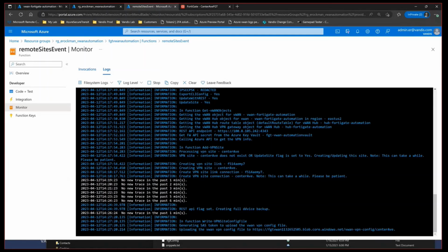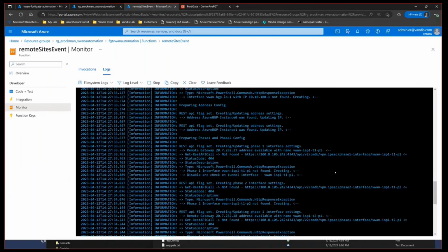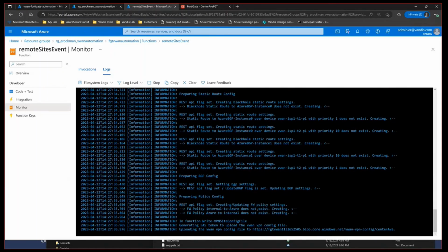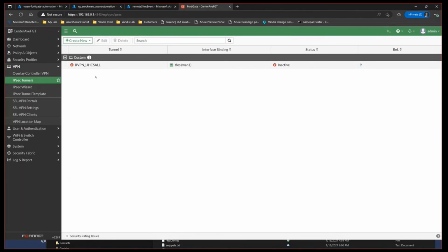Now we're uploading that backup to the storage account that was created by this automation, and now it's configuring the firewall. So it's creating phase 1 interfaces, phase 2 interfaces, static routes, firewall policy, etc. Okay, so it's complete. If we go into the firewall itself, we'll see 2 IPsec tunnels connected out of my WAN interface up to Azure.